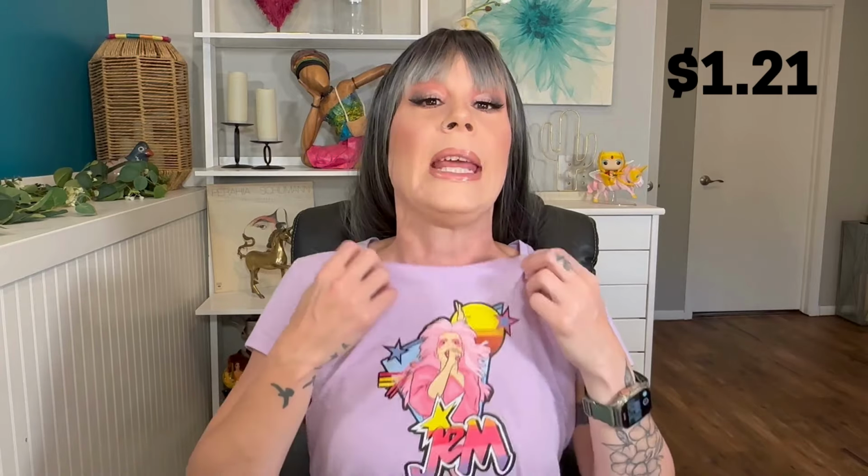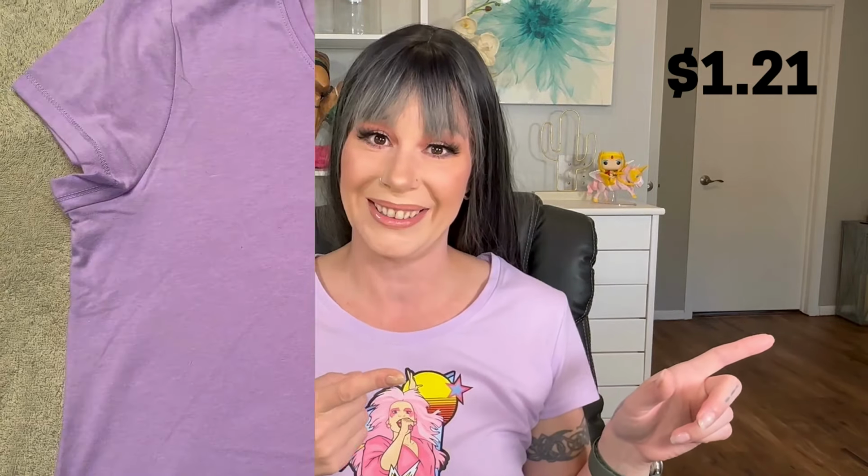The shirts were $12 or $13, local warehouse. But then I found the patch. And this is just an iron-on patch for a couple of bucks. And I will insert a video of how I put it on.